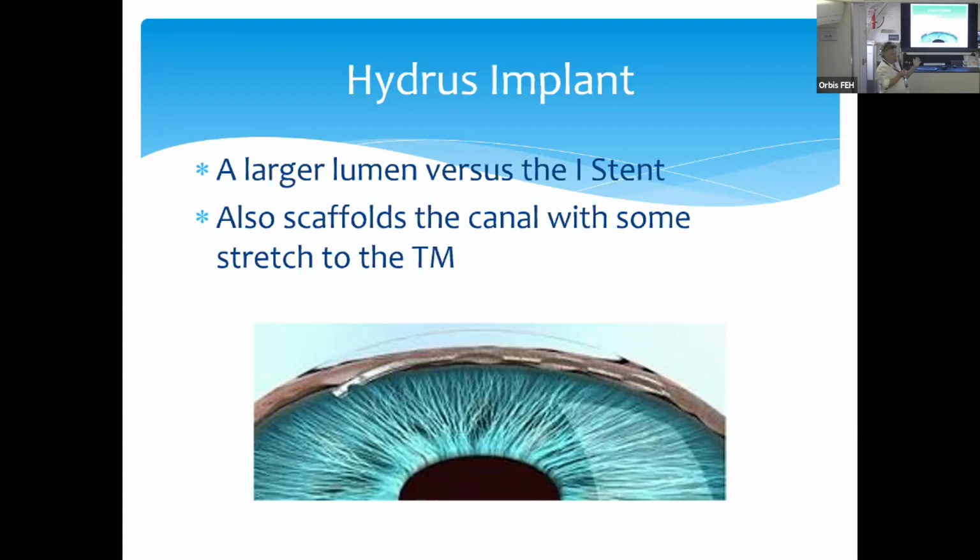So it goes right into the canal, but you've got this little lumen on the left side where the fluid can go in, and that is bigger, with more surface area for trabecular aqueous flow into the system, than two iStents. So it's a nice size lumen, and it threads right into Schlemm's canal. And then it scaffolds the canal.